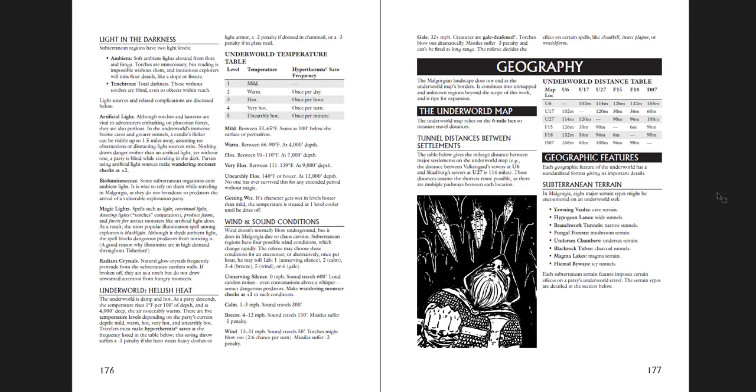Underground environments like chaos cavities, special things, lights in the darkness, hellish heat, wind and sound conditions. And then the general geography rules, so tunnel distances between settlements, and it has it on there on the right, underworld distance table. So if you want to know how far it roughly is between one place and another, you can find it there. And those are in miles, not meters.